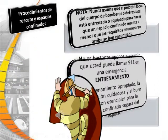Note, never assume the fire department or rescue squad is trained or equipped to make a confined space rescue unless the requirements listed above have been met. It's not enough just to assume you can call 911 in an emergency.